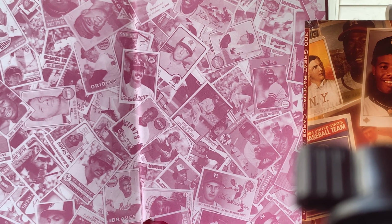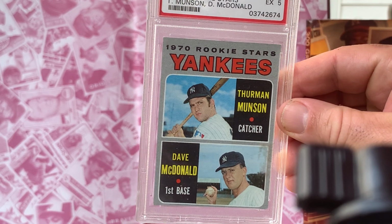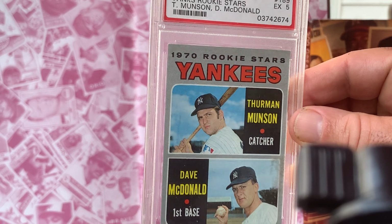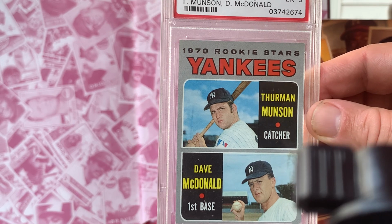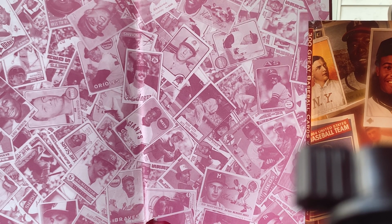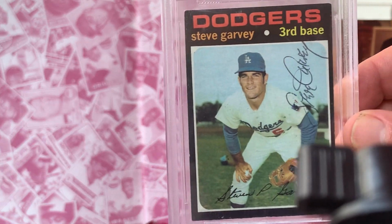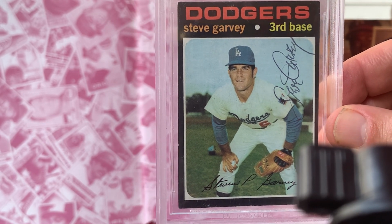Next up is the rookie card of Thurman Munson. Short-lived career due to his tragic plane accident going back to Ohio to visit his family. This is in excellent condition. It's a 5, card number 189. That's Thurman Munson's rookie card. That sold for $26,101 on eBay. Not the 5, but probably an 8 or 9, as that card's very hard. The 70 is very hard to get in Gem Mint condition, and so is the 71s with the black borders.